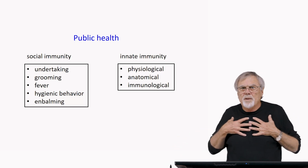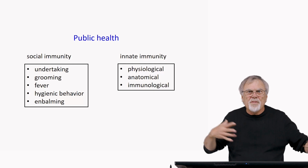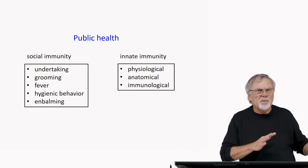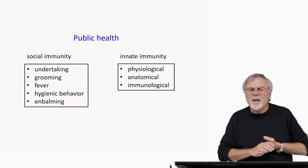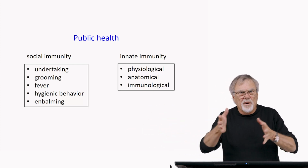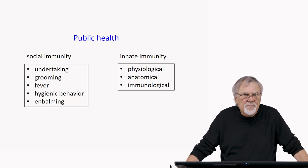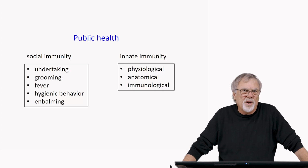We have an immune system that is involved in fighting off the potential diseases that we might get, and then we have a social immunity system whereby we immunize, we bury people before they can spread diseases, etc. So what do the honeybees have? Well, they have an undertaking. They have grooming, where they groom off parasites and predators.